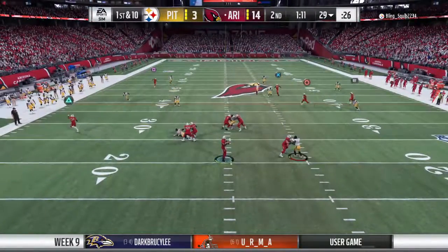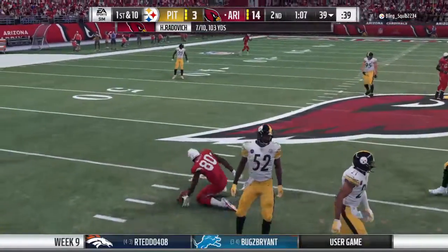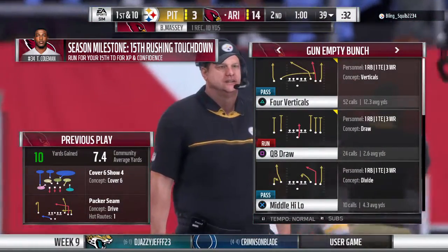First down, he'll drop to throw. And this time he's got the hookup. It's complete. And he gets this one just shy of the 40. They'll mark him down at the 39. 10 more there and another first down.